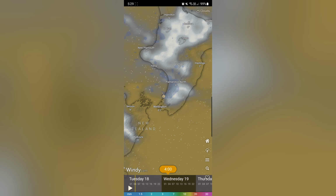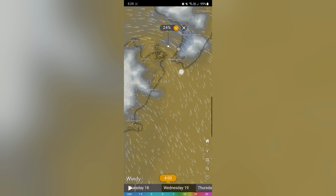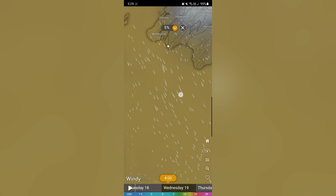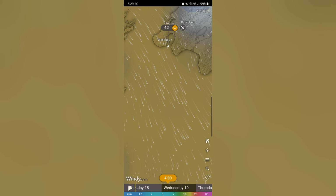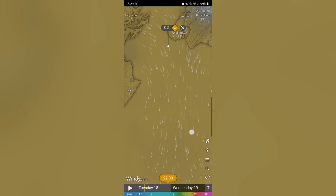So we'll probably head down to Red Rocks around Wellington. The app gives us some information such as a percent of cloud coverage, which is pretty useful. Clearly we want to see as much stars and clear night sky as possible.